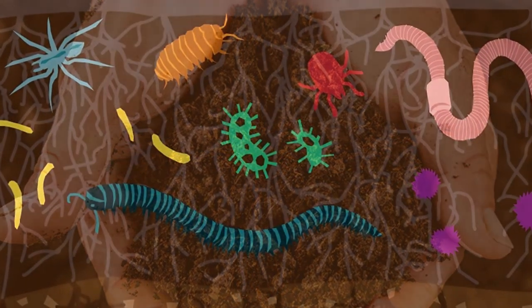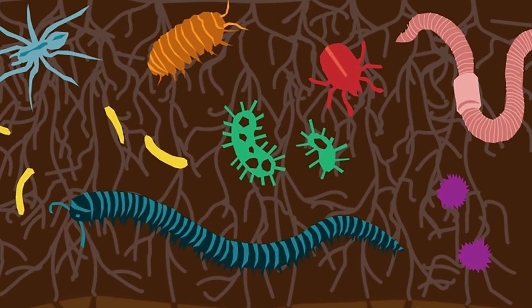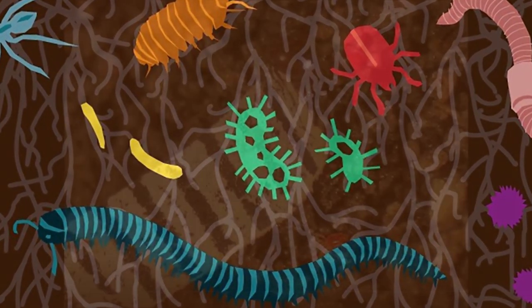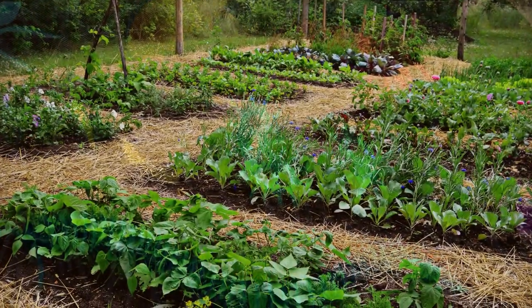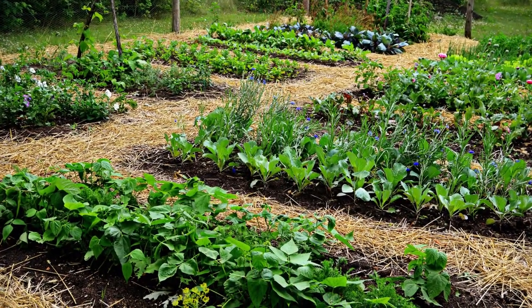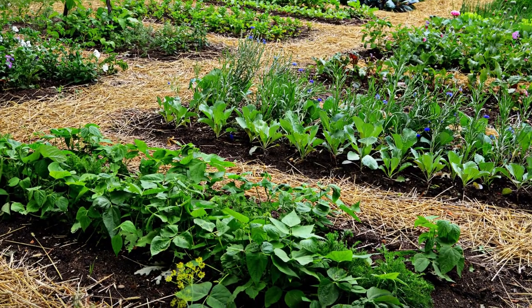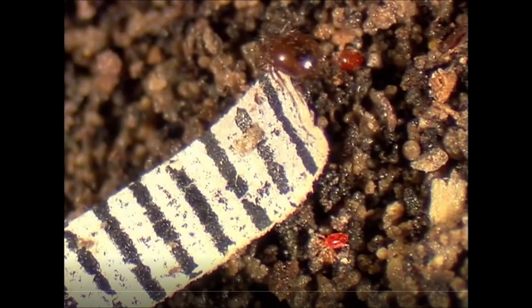The important thing to take away from this video is that the life in the soil means more plants, healthier plants, better water soaking into the soil, less runoff, less erosion. And to get more life in the soil needs cover. Bare soil is too hot, too dry, and does not have enough organic matter to support life in the soil.